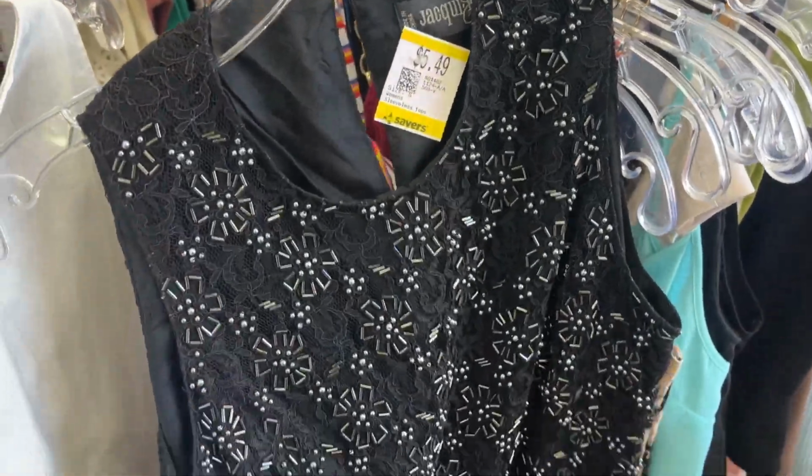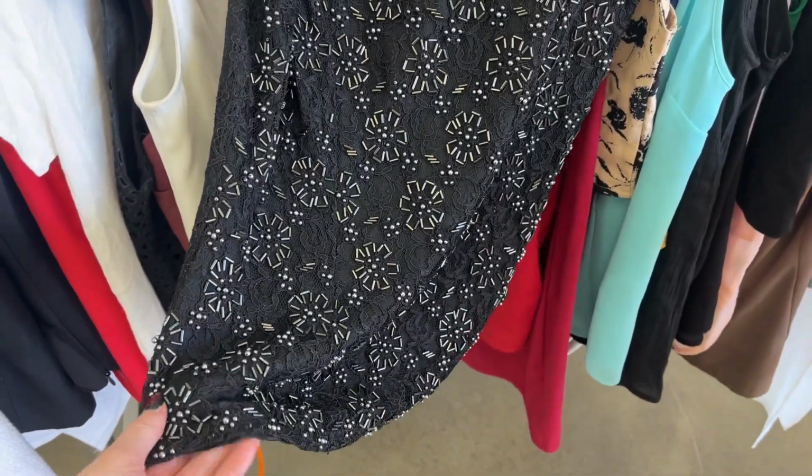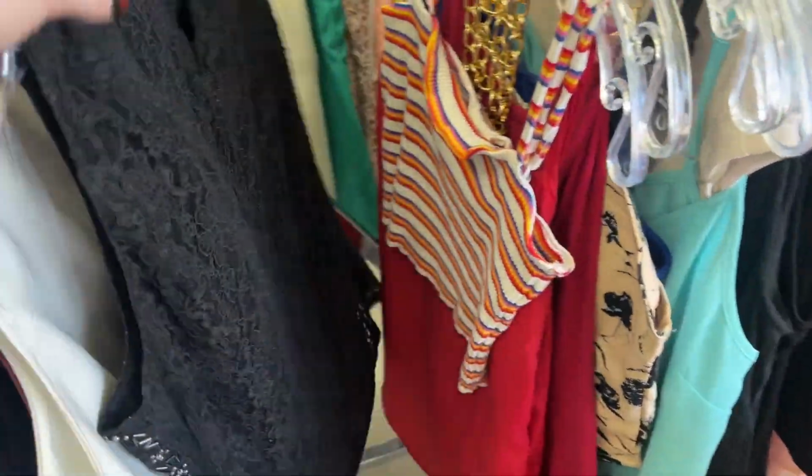For the clothes, I started out in the top section and I found a few that had really cool details or material but just weren't my size.